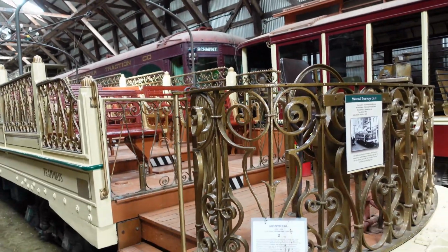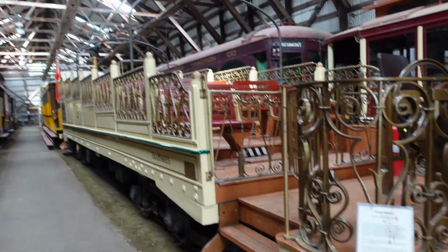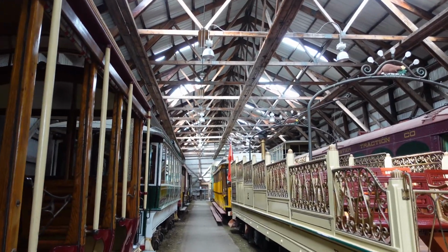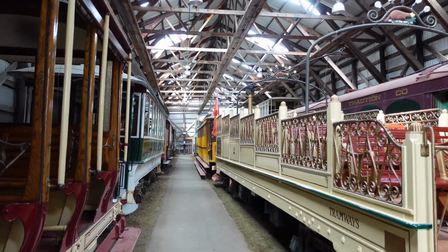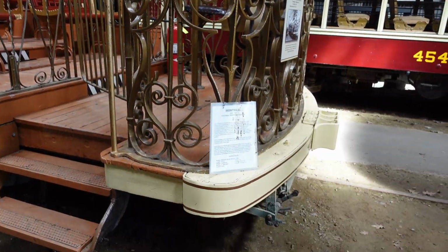Here's one from Montreal. This one doesn't even have a roof to it. I wonder if that was some kind of a tourist or a tour trolley of some sort.